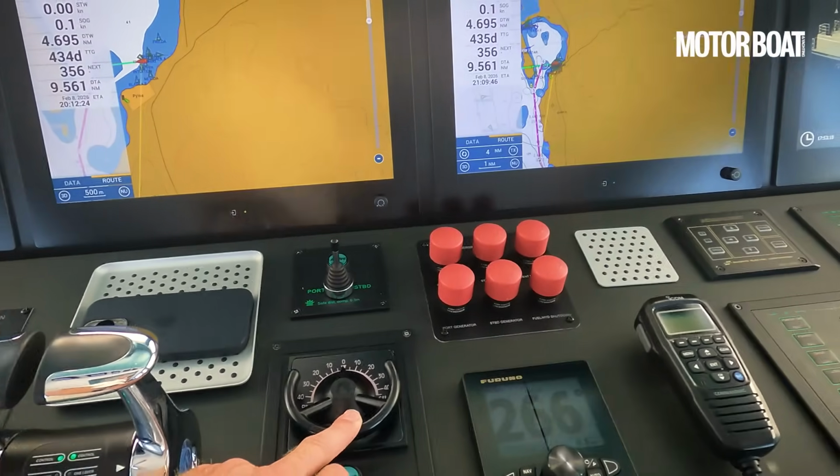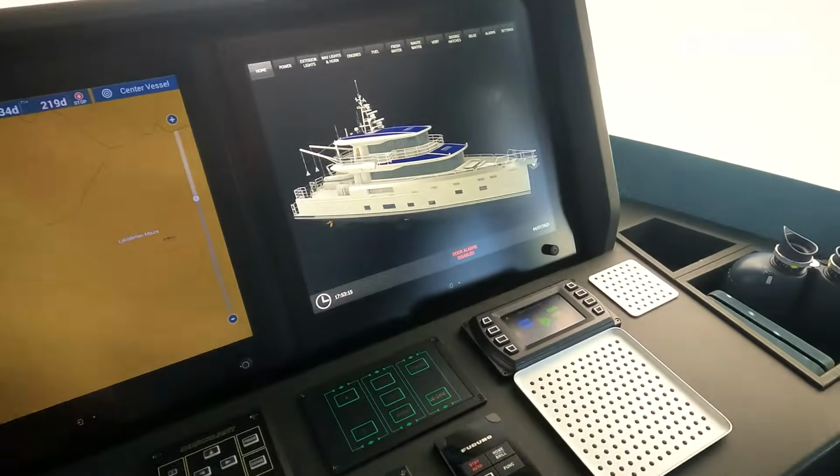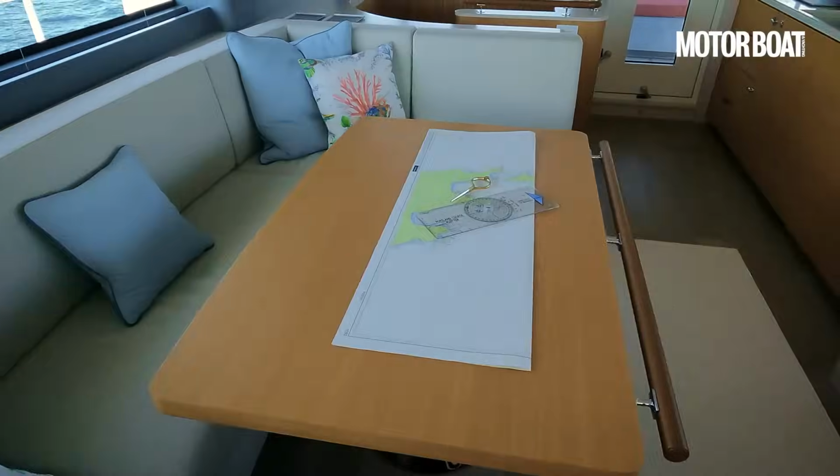Throttles, wheel, autopilot, but we'll talk through that when we actually get to drive the yacht. Let's carry on with the tour.